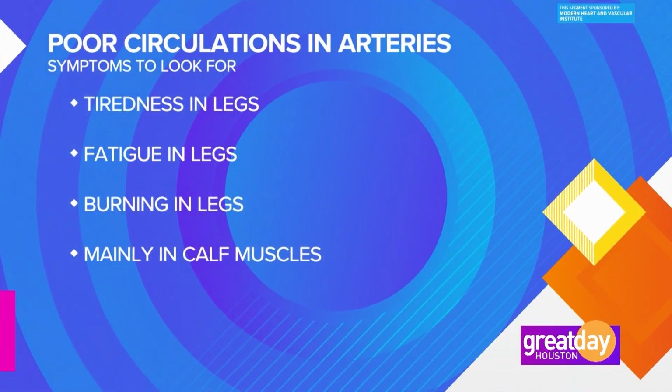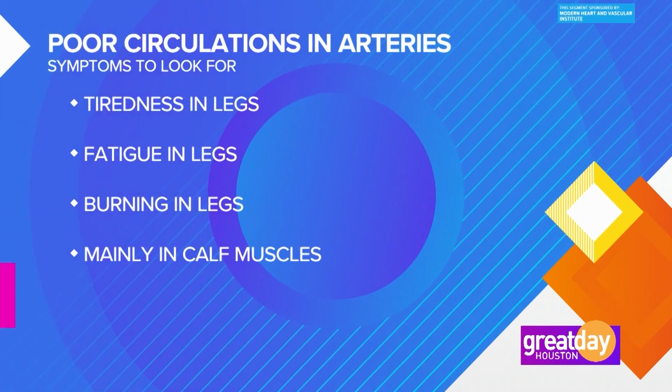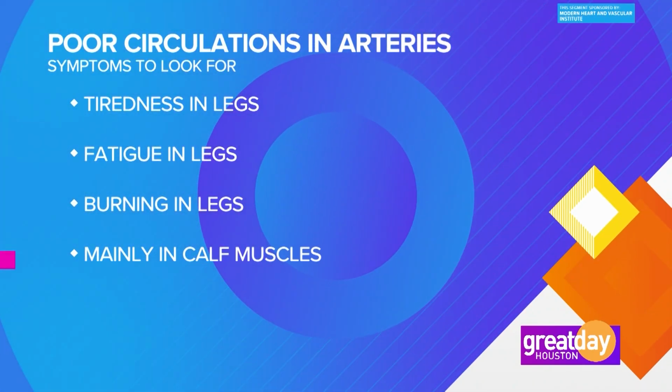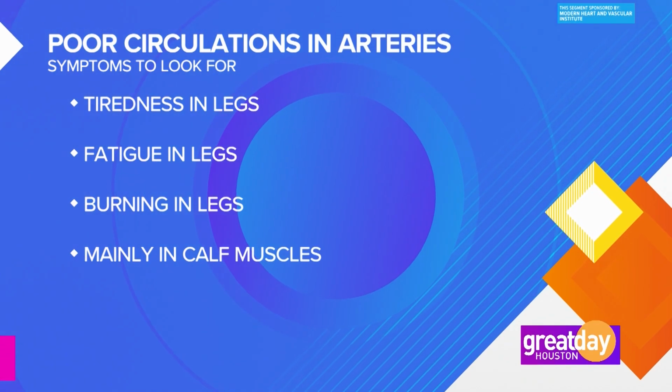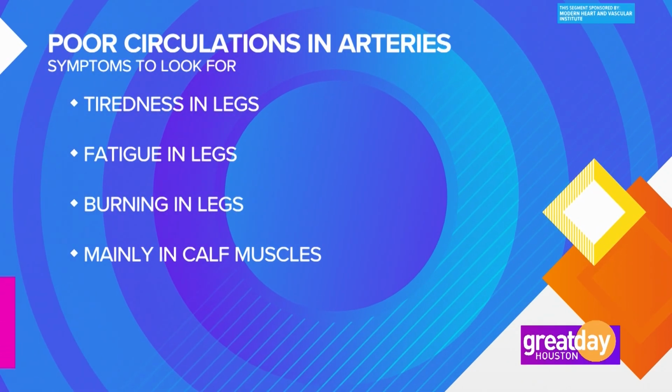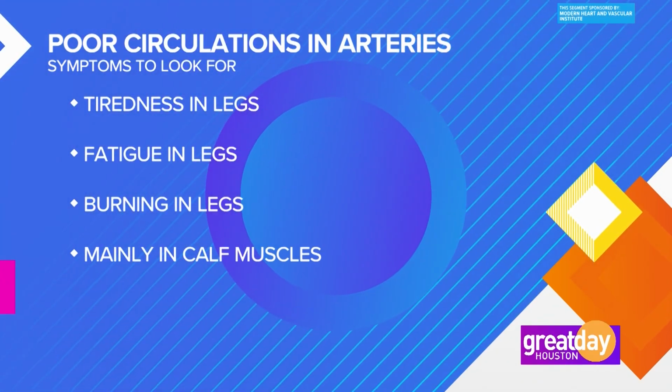Symptoms tell you what could be happening. So with arteries, what are some of the symptoms of poor circulation? So arterial symptoms you get with walking. If you have exertional pain in your legs, tiredness, achiness, burning when you're walking, with activity, it's arterial. Kind of like that Herman Munster issue where your legs feel super heavy. Is that one of the things too? Yeah. Some people come and say, I felt like I'm walking from my car to inside the home, and my legs hurt. That's more of an arterial issue.